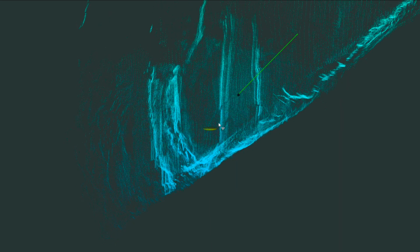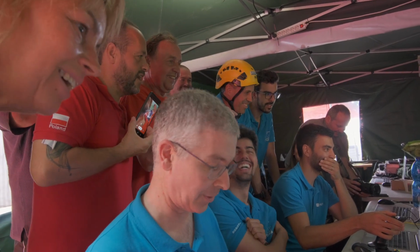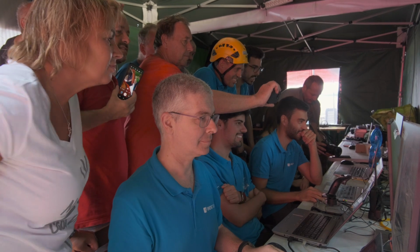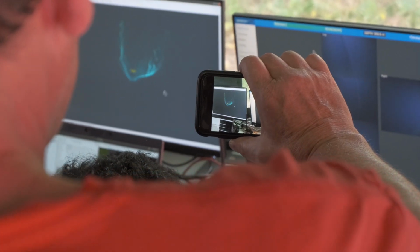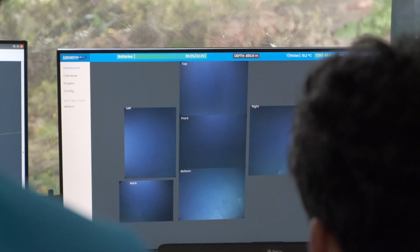But a safe limit has to be set, as the robot is designed for a maximum depth of 500 meters. A quick decision is needed. Although the temptation is inevitable, they decide not to go deeper than 450 meters. So this depth is going to be the new world record. And while it would be nice to linger here for a while staring at the unknown darkness, we are still only halfway. The robot needs to come back as well.